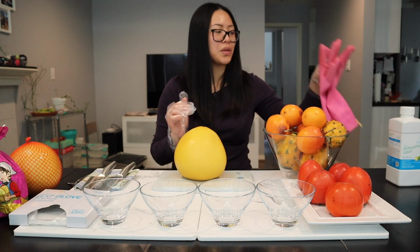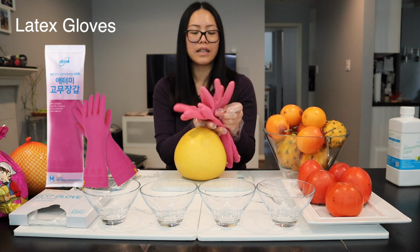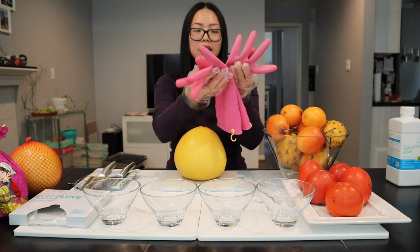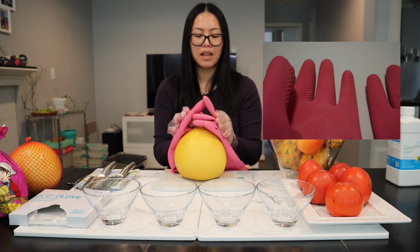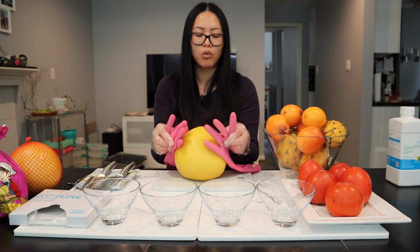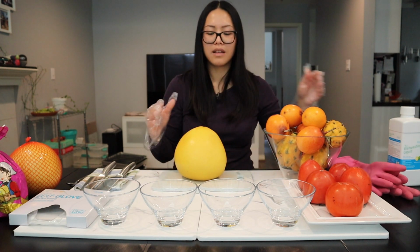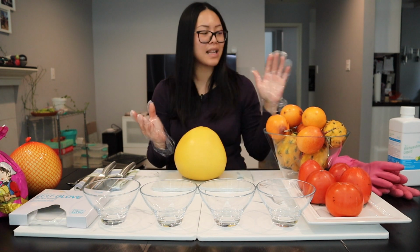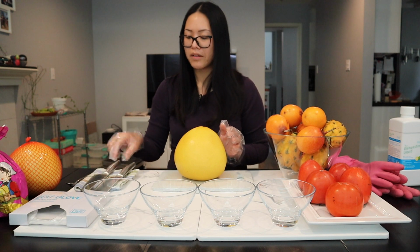Another thing I love to use is our pink latex gloves. The reason why I like to use this for cleaning is because of the texture that's on the glove. So when I'm using them on things like fruit, it acts kind of like a brush, and because it's textured, it helps remove a lot of the stuff that's on the surface. So that's why I love to use those things. Anyways, let's grab our knife here.